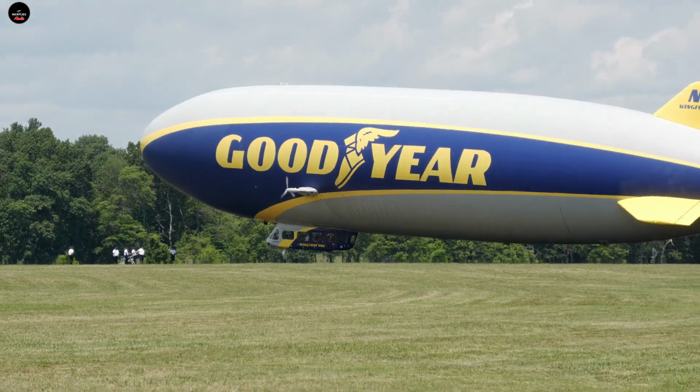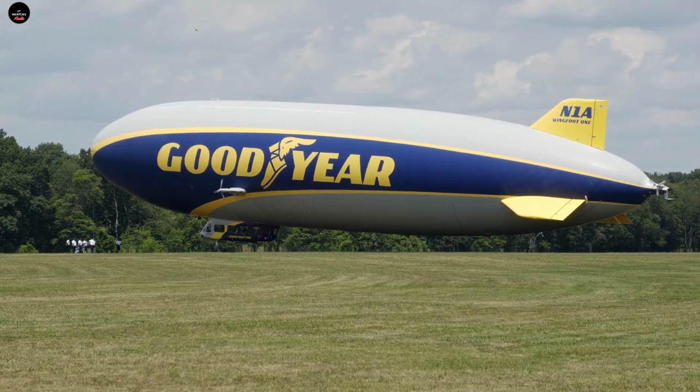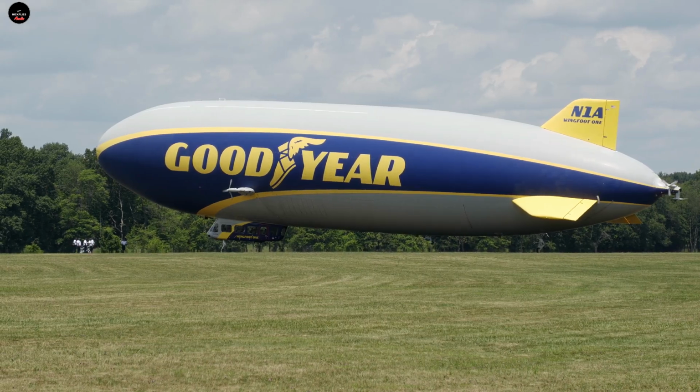So it's pretty neat how these airships work. We have two engines on the side, and you have the engine on the tail. You also have a set of rudder and elevators back on the fins.